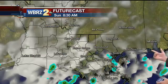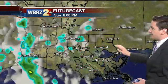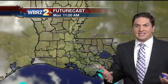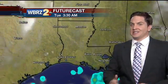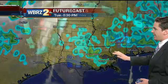So here's the future cast. No rain overnight. As we move into Sunday afternoon, though, you can see the chance for, again, some isolated showers and thunderstorms across the area for the afternoon, lingering into the early evening hours. Similar story for Monday. I mean, this is a typical September pattern. Afternoon showers and thunderstorms, hot conditions, as well as humid conditions. And then a similar story for Tuesday. Afternoon showers and thunderstorms with temperatures remaining in the 90s.